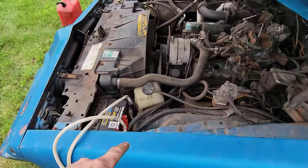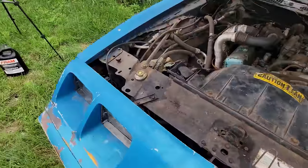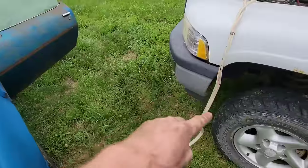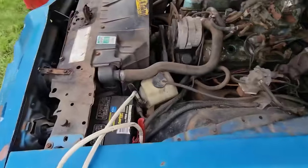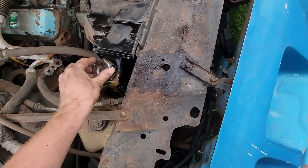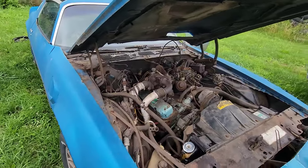Well, let's go ahead and get this unhooked and see if it'll stay running on the alternator. I think we're staying within a decent temp because that's not boiling yet, and it would be if that was overheating. So let's get it disconnected, see if it's going to stay running. We'll just start with this. That's just amazing. 18 years and it's just sitting here effortlessly idling away. That's just fantastic.